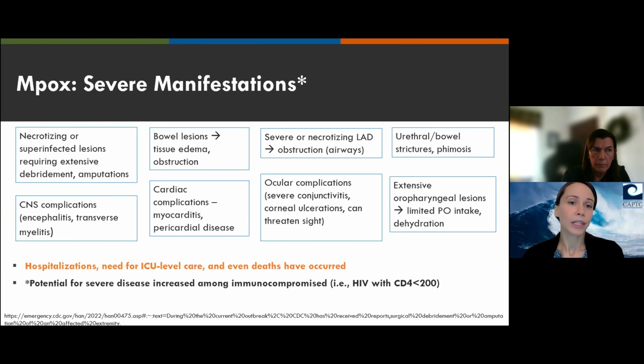Okay, so I also just wanted to point out briefly that mpox is an infection that can have severe manifestations. Most cases are mild or moderate, but some patients have been hospitalized, some have needed ICU level care, and it's also true that 17 deaths have occurred in this country from mpox. The potential for severe disease is increased among people who are immunocompromised, especially people with HIV who have a CD4 count of less than 200.